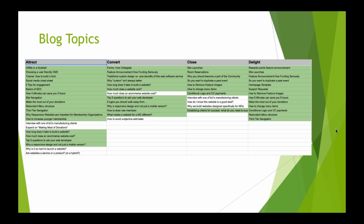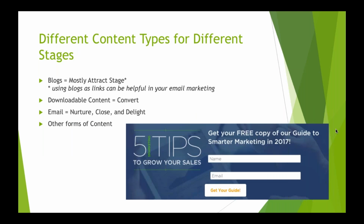So this is an example of some of the blog topics that we've created around our personas and around this research that we've done. Looking beyond just customer queries and more towards the keyword research, to see what other things people are Googling and what they're interested in. And then planning our blog calendars and our content around how each piece can help draw people in to work with the company.